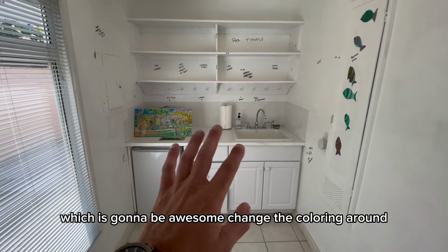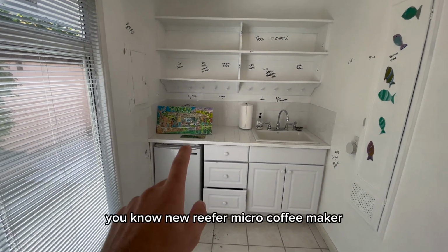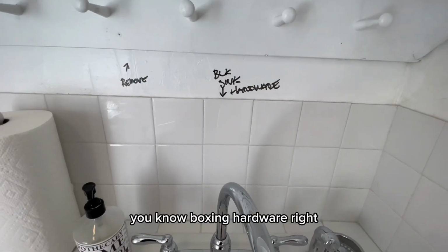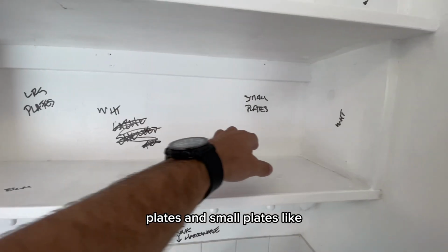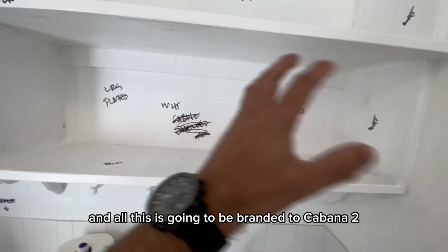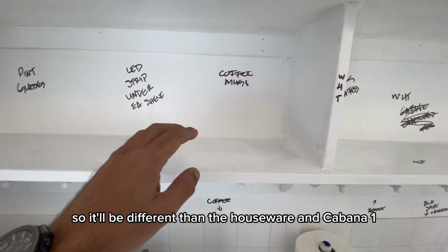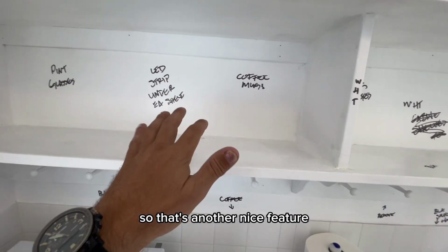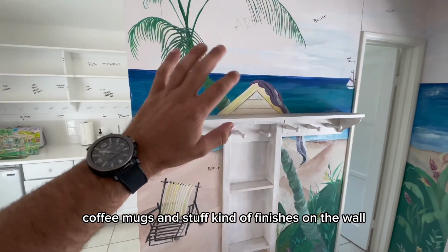Change the coloring around, leave the tile in the sink. You know, new fridge, microwave, coffee maker, black sink hardware, right? Plates and small plates, and all this is going to be branded to Cabana 2. So it'll be different than the houseware in Cabana 1. So that's another nice feature. You know, coffee mugs and stuff. It kind of finishes on the wall.